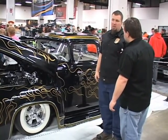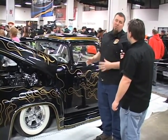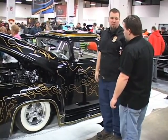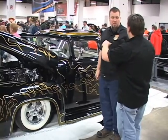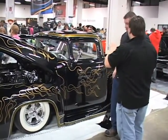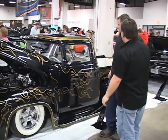The whole idea was to get a super nice running, driving truck, but look like a very traditional custom. And it does look traditional. Interior-wise, it looks exactly like the outside. Absolutely nothing was left untouched. We went through everything.